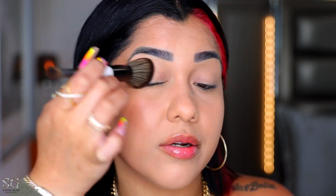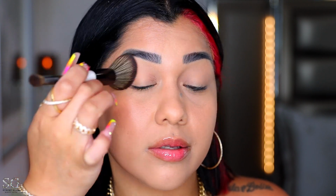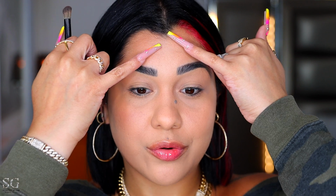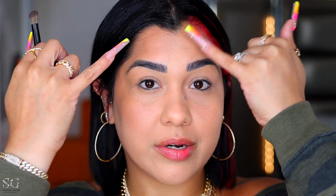You can always apply a little bit right here on your lid. And I'm gonna pick up a little bit more for my forehead. If you have a small forehead, you only need to apply bronzer right here, a little bit right here and a little bit right here. If you have a big forehead, then I recommend you to just go all around.